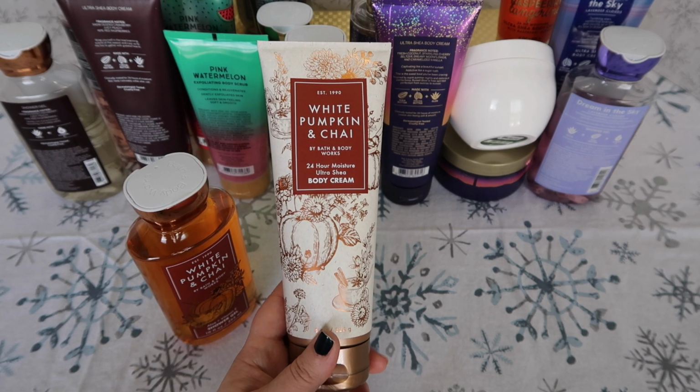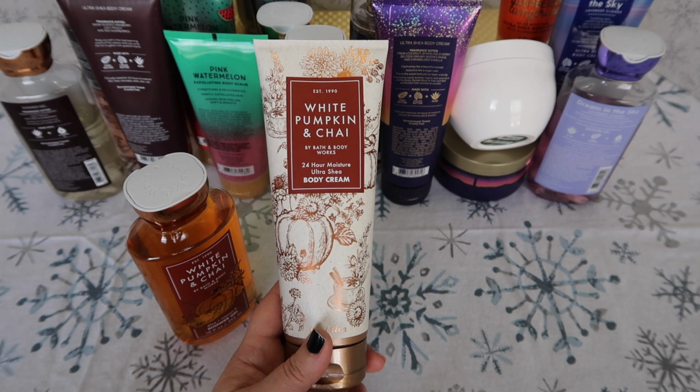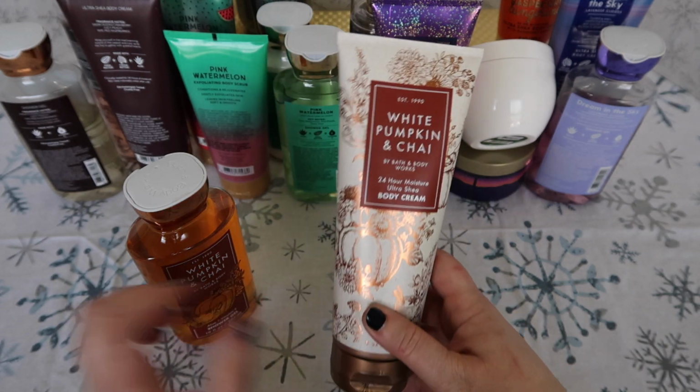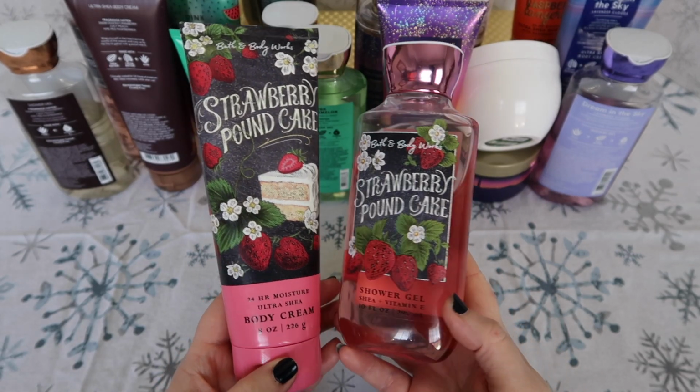I definitely would have seen myself using this longer, but when it came out, I had a short period of time to use it around Thanksgiving. Definitely will see myself using it the entirety of fall next year, and really, really enjoyed this one a lot. Number 8 on my list is Strawberry Pound Cake.